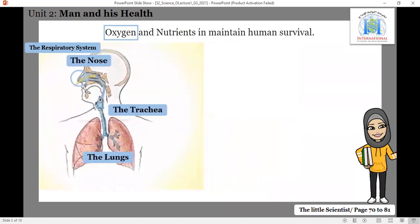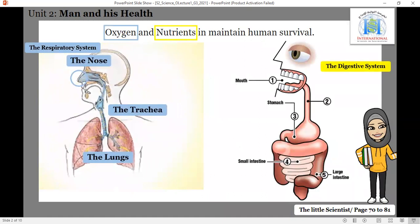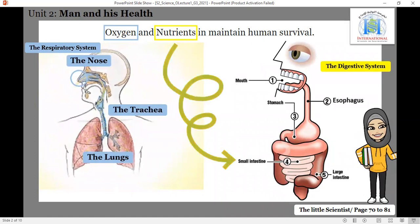To get the nutrients, you'll need the digestive system. The nutrients coming from the food are ready in the small intestine of the digestive system. The digestive system helps us transform food into nutrients. This means that we only take the good things from the food. Food enters our body from the mouth.